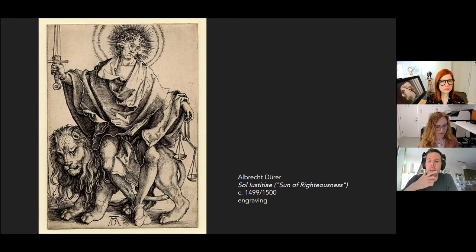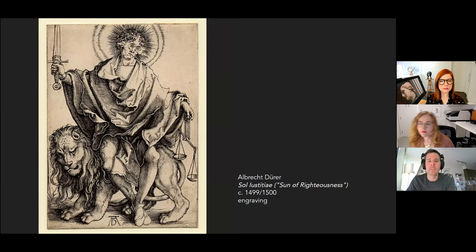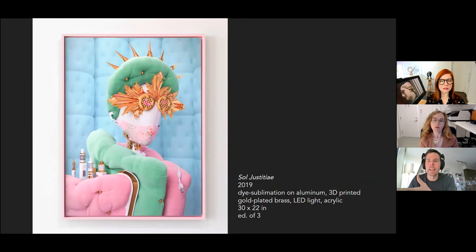I just thought these eyes were really weird and interesting. They're kind of seeing everything. In the piece, we have these 3D printed windows, and then there are LED lights behind them here. So these eyes are really ominous, all-seeing things. And this figure is a robotic figure. It's not quite human, and it's not quite robotic. It's this strange alien form.